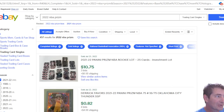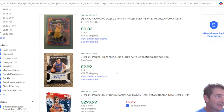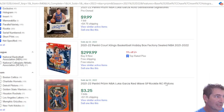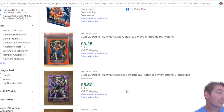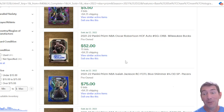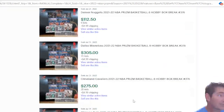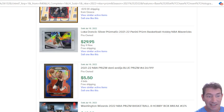Let me take one little quick look right here, guys, and then we're gonna get to ripping. Garza, 999. So there's a guy right there. Another auto sold for like 10 bucks. That's one of your bottom of the barrel, probably rookie autos you can pull out of this product. You do have a chance for autos out of this, but it's probably like one or two per case. If you ripped a case, let me know. Is it one auto per case? Because it probably is. That would be my guess. Isaiah Jackson, Oscar Robertson. Breaks, breaks, breaks. All right, let's get to cracking, guys. Let's get out of here.